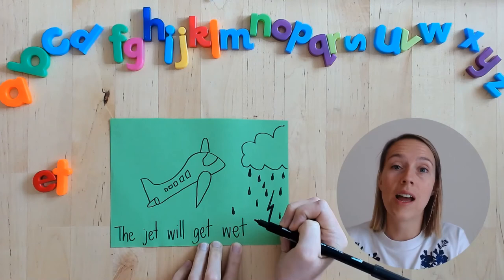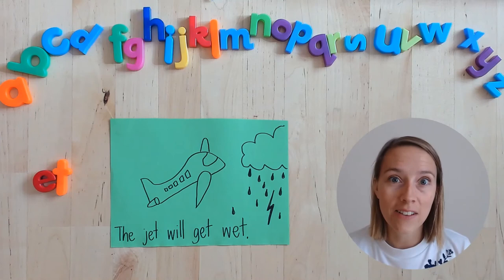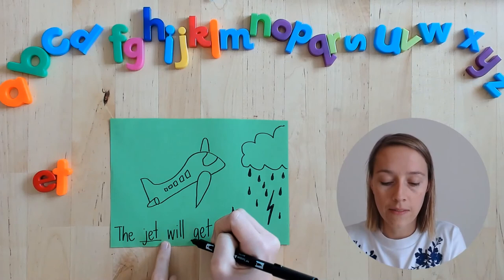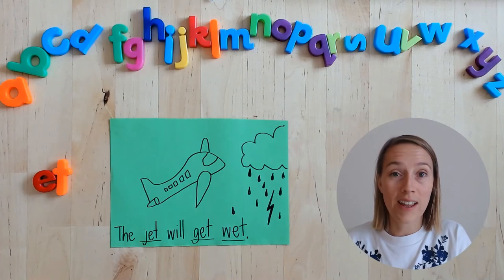Let's count up how many words from the et family we have. So the jet will get wet. So the jet is one, we'll underline it, will get wet. So we have 1, 2, 3 words from the et word family.